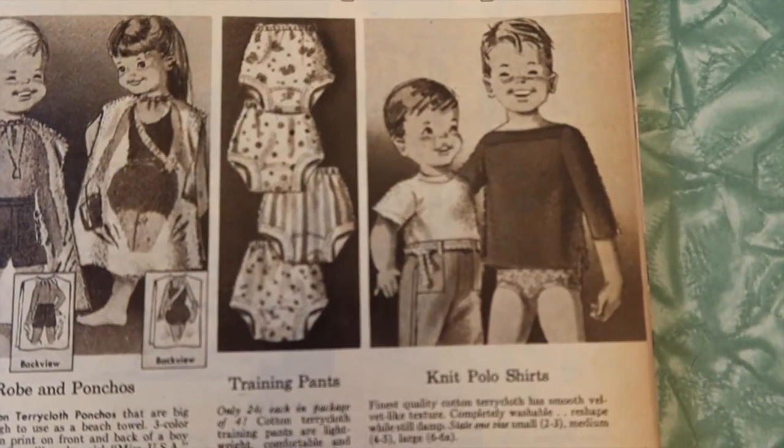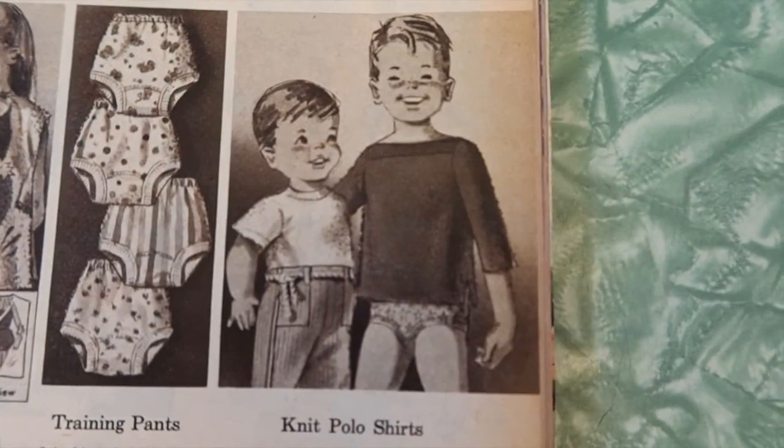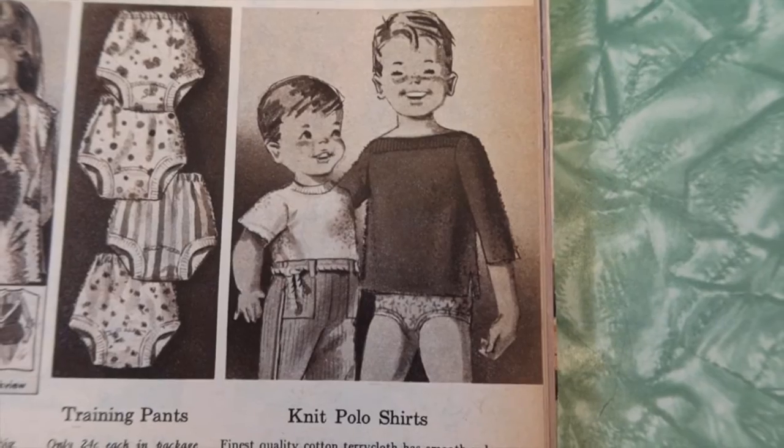There's training pants. And knit polo shirts. Polo shirts? Those don't look like the polo shirts we think of today.